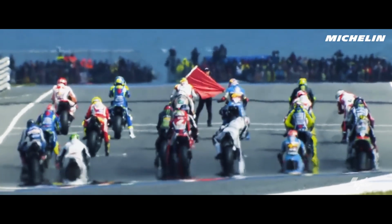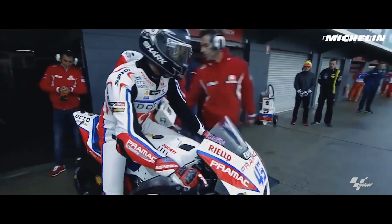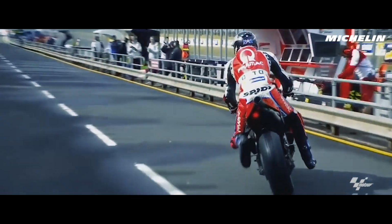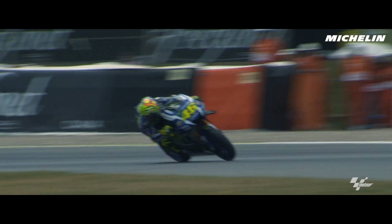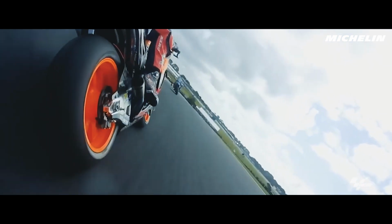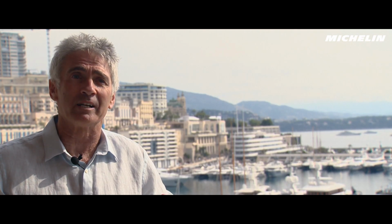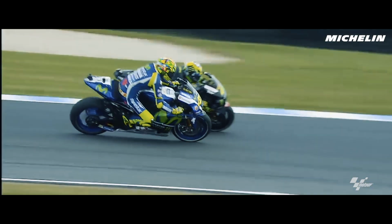Phillip Island's a great place for spectators. It's one of the olden style racetracks and it just makes for great racing. Phillip Island's got some magnificent variations on the circuit there. It's got really high speed turns like turn one, turn three. You know, turn one you're approaching at 330 plus kilometres an hour. Phillip Island's great for passing in a number of places.